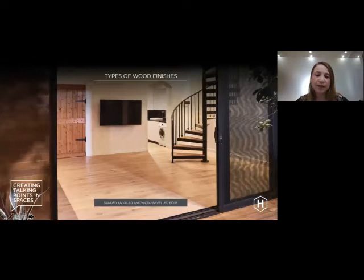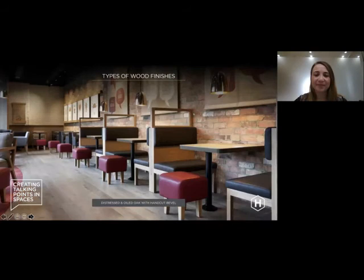And this is a smooth sanded UV oiled product, so a residential image here. Yeah, it just shows you've got that kind of sleek, really finished sort of look. Again, it's an aesthetic more than anything.